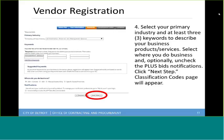Once you've added those in there, you're going to let us know where you do business. So for you, in doing business in the City of Detroit, you may want to choose just Michigan, and then after your account is created, you can go back and change to just be in that area. But for now, you just go ahead and select just Michigan or specific states or provinces that you would like to select. Just below that business area, or where you do business, you have a notifications section.